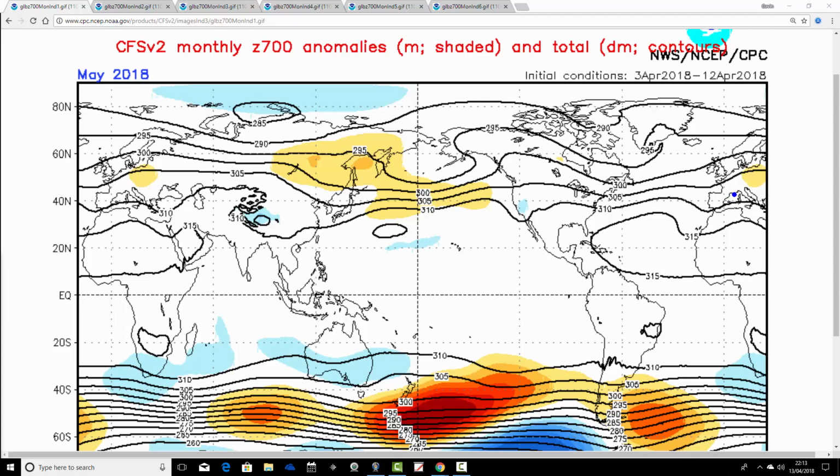And essentially, there's not much of a signal anywhere across the Atlantic or Europe. We do have a little bit of an above average heights area there across central parts of Europe. If you come over here, we can see it there. But otherwise, there really isn't very much to go on for May, and you often see this with CFS V2, that it struggles to pick up the signal, but it's quite unusual to get that for month 1.